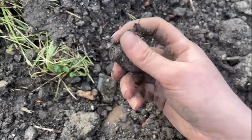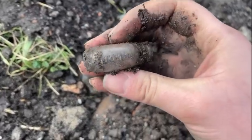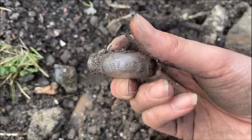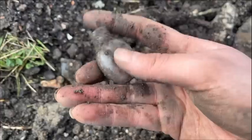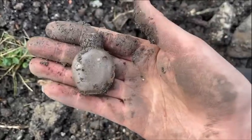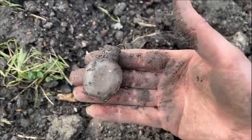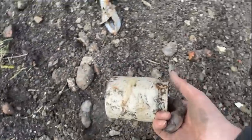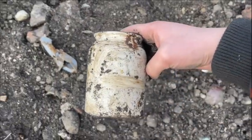Oh, we found these before. It's a little pill bottle. Can't remember what it's called. Tabloid. Oh yes, tabloid. Yes, we found these before. It's cute though, isn't it? And I can't resist. I think I might take that. And this marmalade jar. I know we said we're trying to cut down on picking these up, but I can't help it. That's an unusual one.